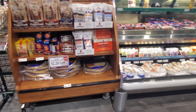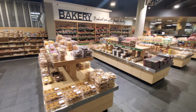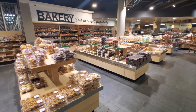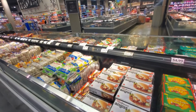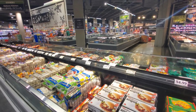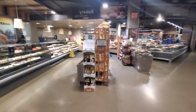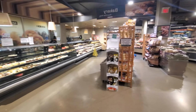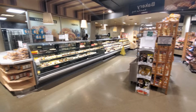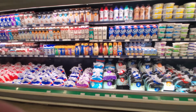So here's kind of the cheese, part of the cheese corner or counter, and some of the products beside it. They do have a decent selection of specialty cheeses and some good deals. Here's their bakery section. Frozen burgers. So yeah, quite a vast selection of frozen goods. And next to the bakery, there's a counter with desserts. And their dairy section.